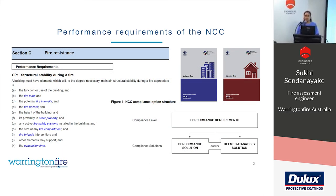So the National Construction Code, or the NCC, is made up of three volumes. Today I will be focusing on volumes 1 and 2, which set out minimum fire performance requirements that are needed to ensure fire safety in buildings. One such performance requirement is CP1. CP1 states that a building element must maintain structural stability for a given period of time so as to not compromise the overall structural stability for that given period of time. This performance requirement can be met either through a performance solution or through deemed to satisfy provisions given in the NCC. In this presentation, I'll be talking about the compliance pathway through DTS provisions.